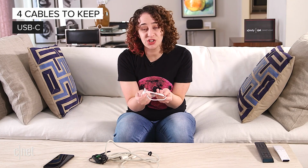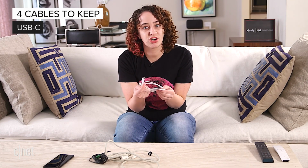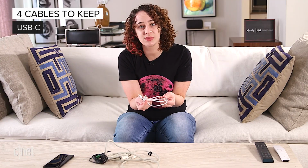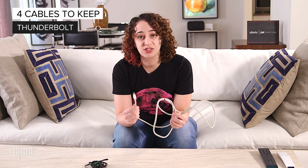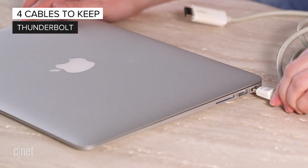USB-C. These universal USB cables are now widely used to charge most Android phones and some laptops. If you have a MacBook, you're going to need one of these to connect it to an external display or a television.